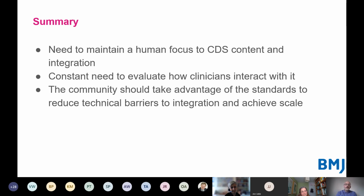So for me, in summary, I think there's a need to maintain a human focus to the CDS content, because obviously it's a human clinician that's consuming it at the end, and that's also true for integration. It's really a human clinician that's using the EHR and trying to access CDS content integrated within it.